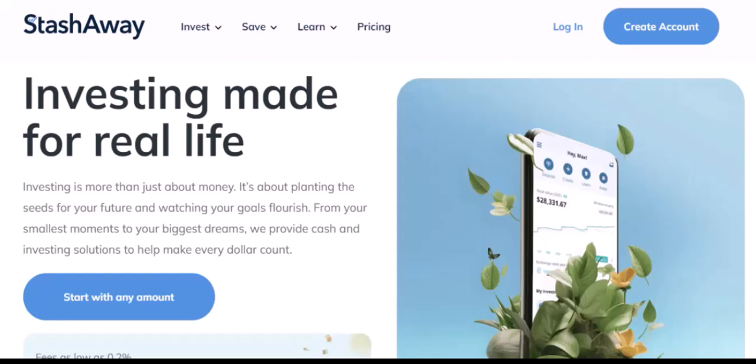Have you ever wondered how to start investing without the hassle of complex financial jargon and high minimums? Well, today, we're diving into a simple yet powerful investment platform, stashAway. Whether you're a beginner or looking to streamline your investments, stashAway offers a user-friendly approach to growing your wealth.